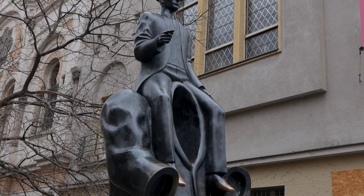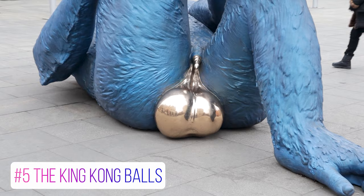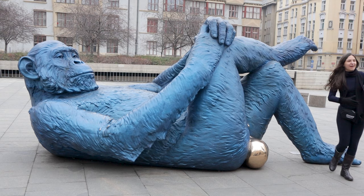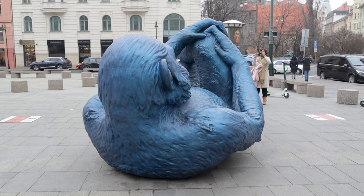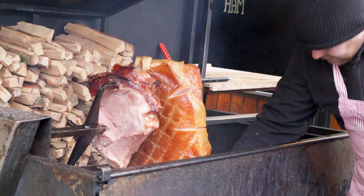Prague is famous for numerous pieces of art, including a variety of unusual sculptures and statues, ranging from the funny to weird and completely creepy. King Kong's Balls, located next to the Intercontinental Hotel, is by a French artist and was installed as part of the 2019 International Sculpture Festival. It gets a lot of attention for some reason.